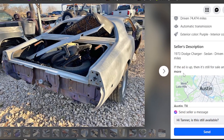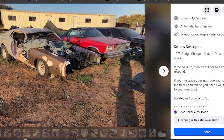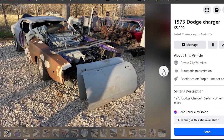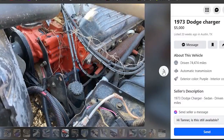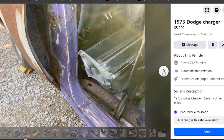This one's going to be Texas, 73 Dodge Charger. The ad's up, it's still available. I love that. So even though it's been on here for so long, 20 weeks, still posted means it's still for sale. Hopefully the torsion bars are out of it, not rusted out of it. So it looks like the front end's definitely sitting all crushed down. Check him out. $5,000. Looks like it was plum crazy purple one time.